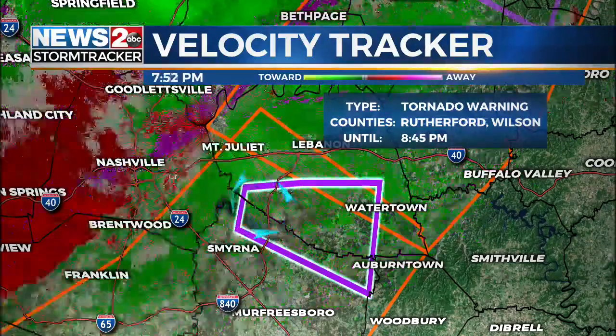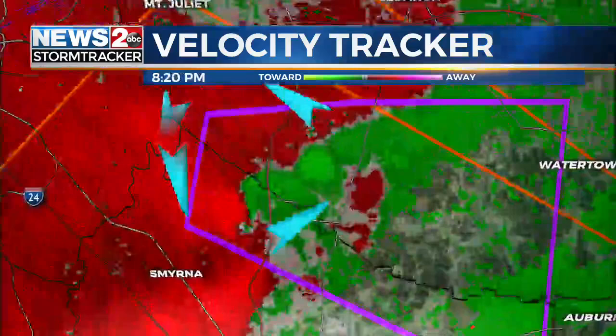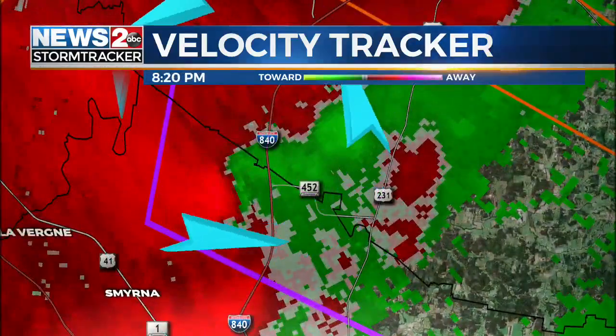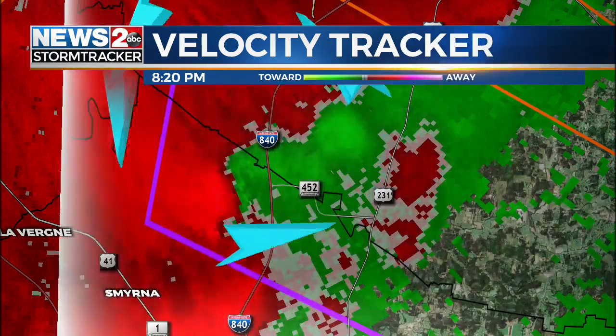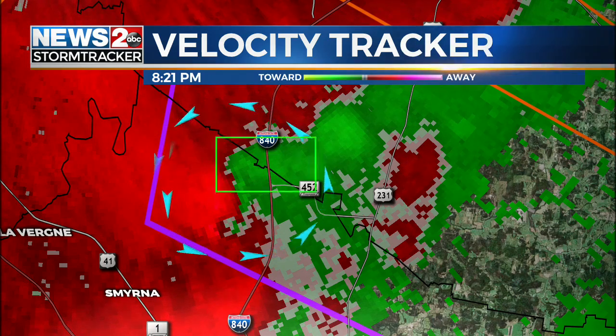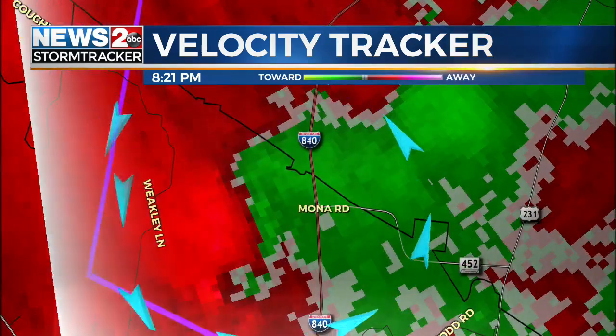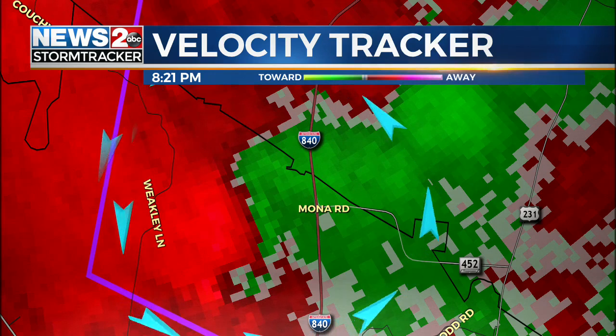I'm glad you mentioned that, Jared, because Walter Hill is a populated area, and we'll zoom down there, and there's 840 right there, and Highway 452, the exit right there, and you can literally see this. I'm going to erase that circulation and show you a little tighter view right here, going across 840 and 452. And we're going to zoom down a little bit further still and see if anything's like Mona Road, which crosses right into 840, as you can see.